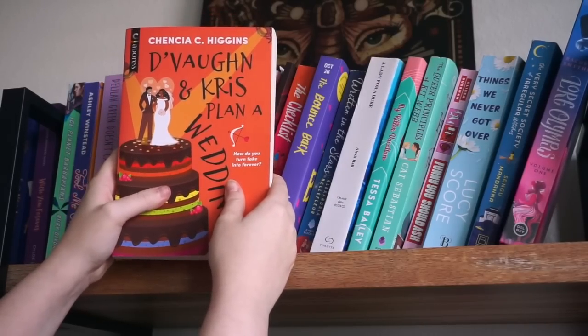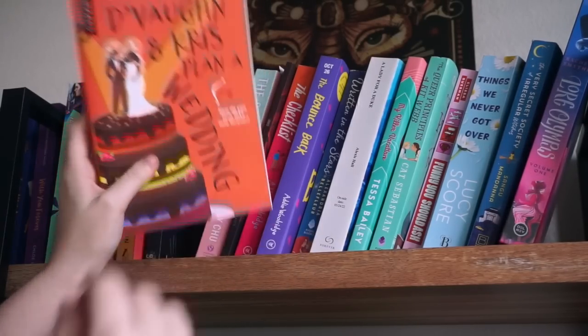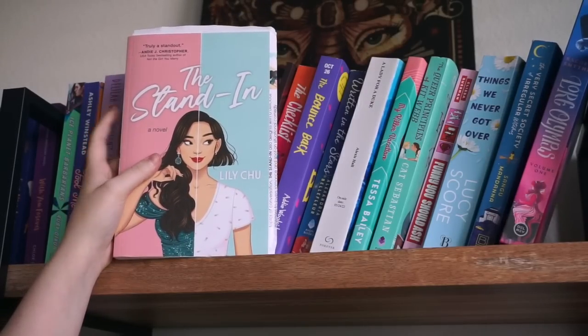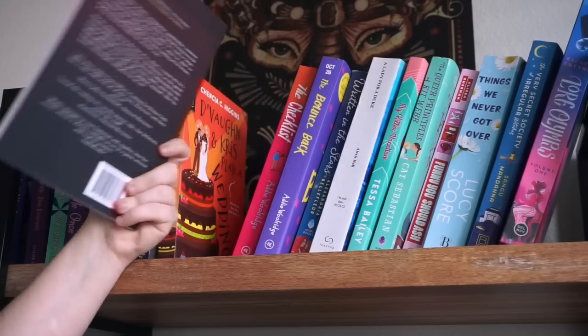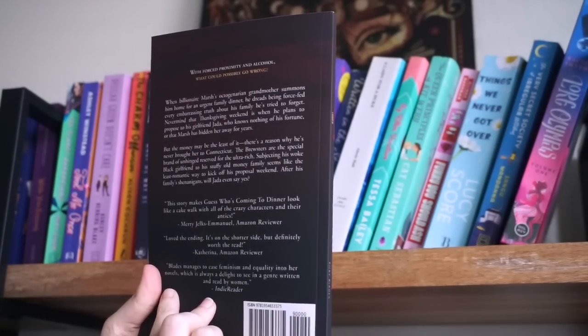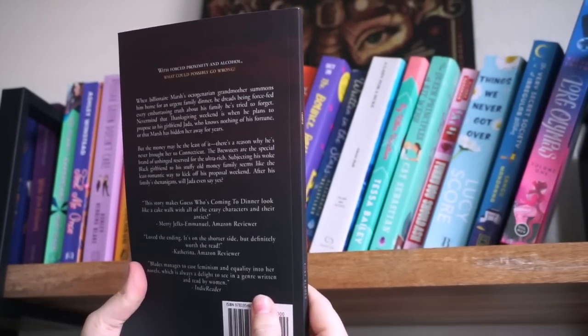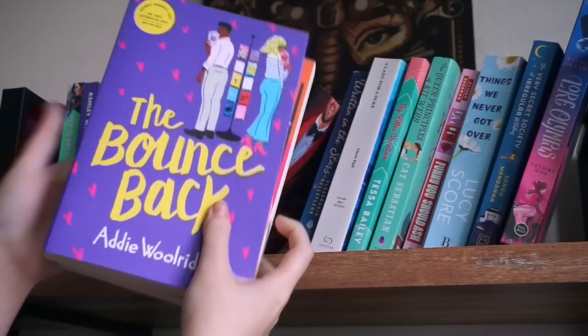Devon and Chris Plant a Wedding is another sapphic romance that I really want to read. I think this one also has to do with a dating show. The Stand-In by Lily Chu will pull down. I don't really know what this one is. I think I will keep this because this one, I believe, takes place over Thanksgiving, which is actually happening next week. So maybe I should read this like right now. Both of these are ones that were sent to me and I really don't know what they're about at all. So let's pull those down.